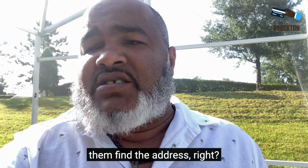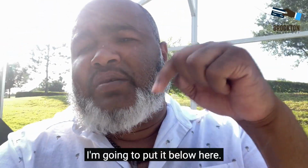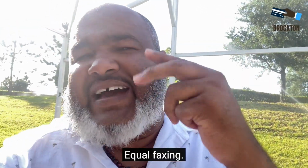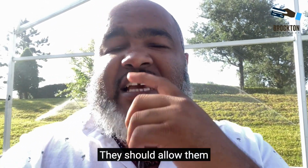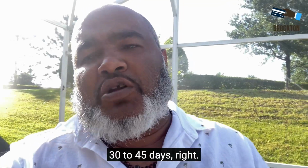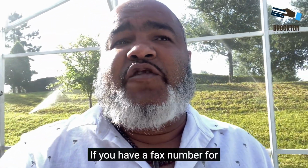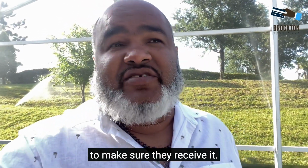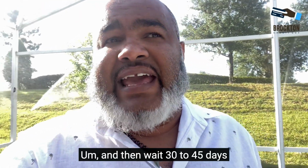Find the address, right? Google the address, the dispute department. I'm going to put it below here. The dispute department for TransUnion, Equifax, and Experian, right? And send them the letter by certified mail. You should allow them 30 to 45 days to get it. If you have a fax number for them, send it through fax as well to make sure they receive it. And then wait 30 to 45 days.